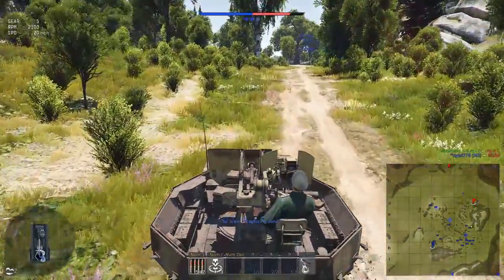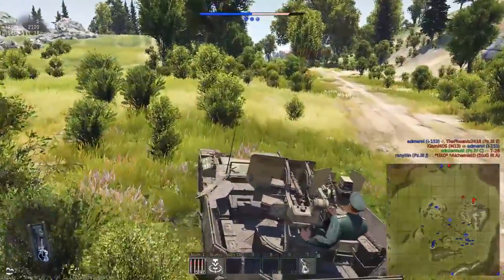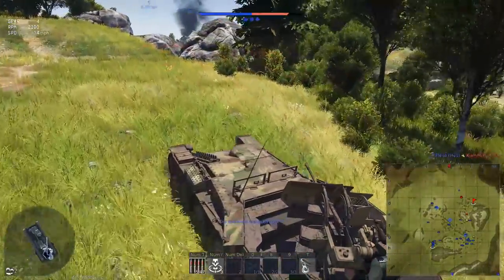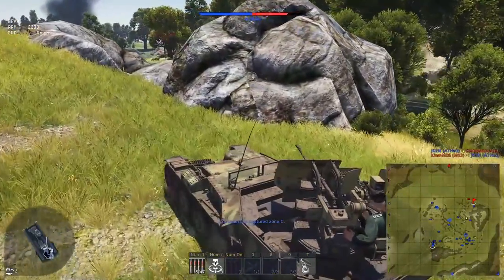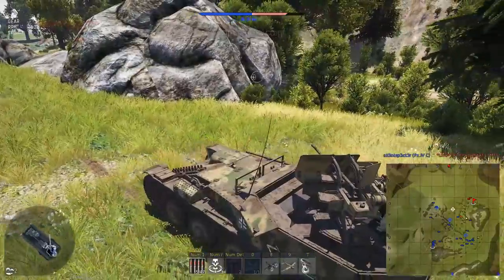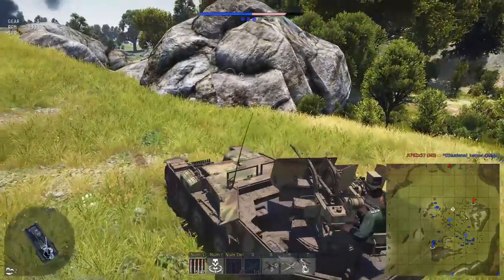This is their main avenue of approach for the B cap, and I'm gonna try to cut it off. Find me a position up here where I can defend this point. I'm not too far out in the open. Somebody can't tell how far behind that rock they are.